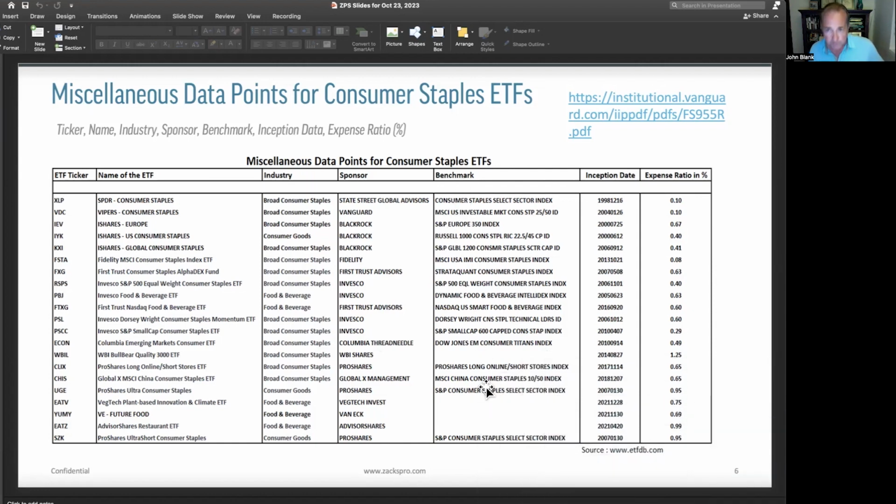The benchmark, critical to look at the benchmark. This tells you also partly about the portfolio weighting. The inception date tells you when they started this ETF. And as you can see, some of them were back in '98, some in 2013, 2006, 2000. That's the story of the ETF business over the last 25 years. And of course, expense ratios are very, very material. For example, Bull Bear Quality 3000 is going to be a 125. Not a lot of assets under management.